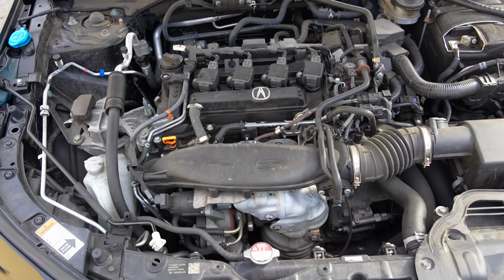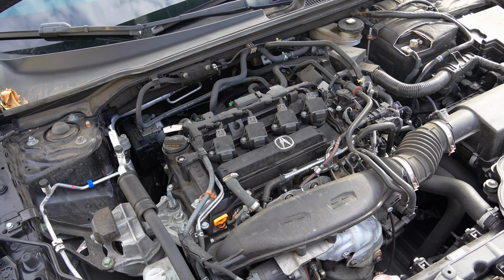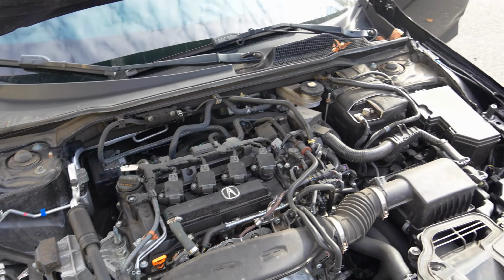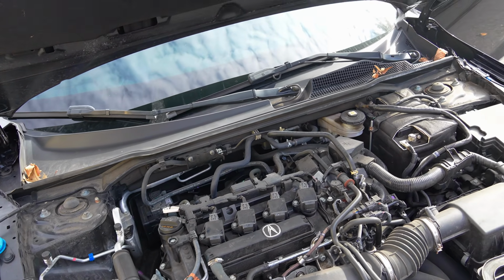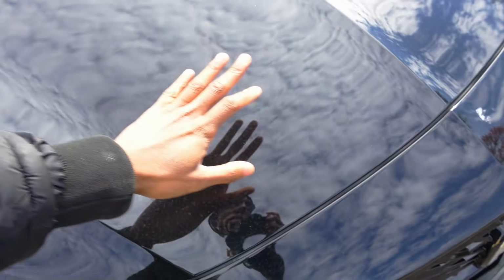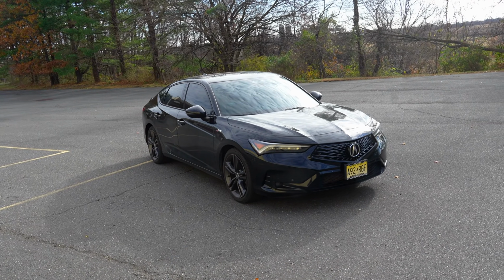As you can see, here's the engine. It's not bad. 1.5 liter inline 4-cylinder engine, turbocharged. I've always been complaining in my previous videos as well that it's not a fast car. It does 0 to 60 in about late 7 seconds, like 7.5 or 7.6. So it's not a fast car. Very reliable engine.